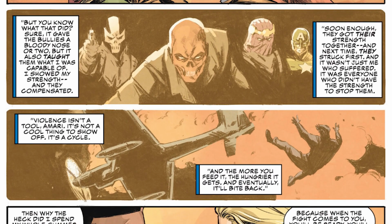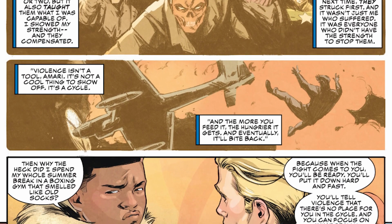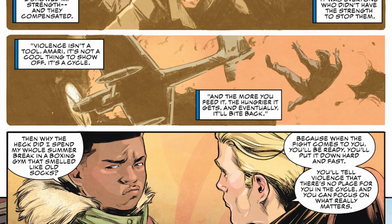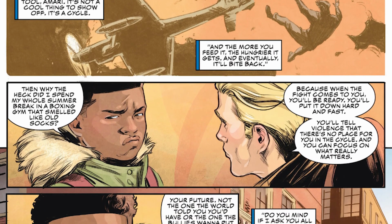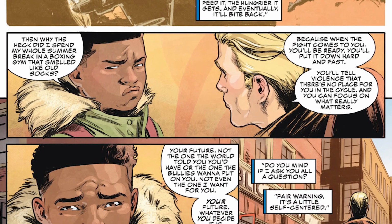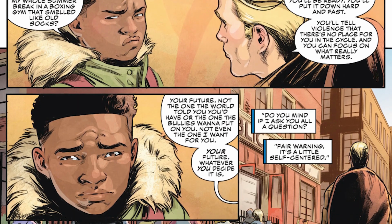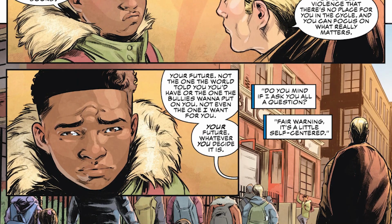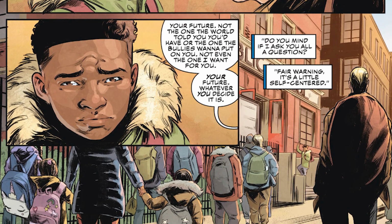Because what he wants to teach Armani is the idea that when it comes to violence, violence is an endless cycle. And if you keep feeding violence, it's going to continue to be an endless cycle. And so right now it's him telling Armani, do not feed into violence. Try to break the cycle. Try to find a way out of violence if you can. If not, I understand, but try my way first. And then you have Armani go to school for the day.